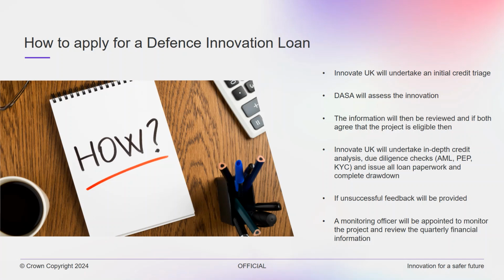So Innovate UK will cover in their presentation what they look for in the financial analysis and the business questions that they ask about your business. And they're also running a series of workshops that you can attend to help with this, and details of that are on the website. So Innovate UK will undertake an initial credit triage and a look at your application, and at the same time DASA will assess our side of the application.